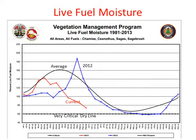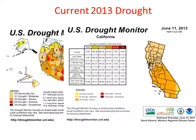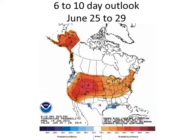Very dry conditions. The drought monitor also reflects this. We have basically brought most of Southern California into a severe drought. Take a look at the scale for the different rankings of drought.